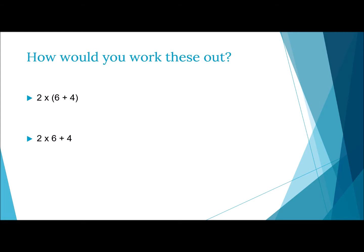If we look at some very simple ones to start with, just have a think about how you would work these out. As with the other presentations in our series, it's a good idea to pause when there's a question, have a go at working it out yourself first, and then play the video again and you can see how you got on with your answer.